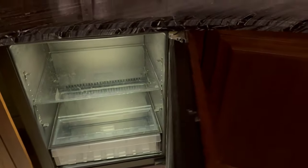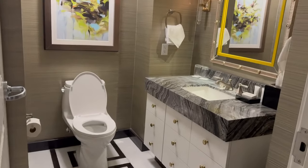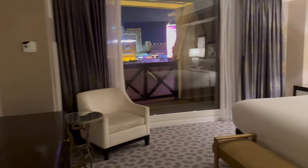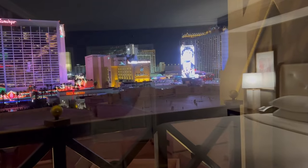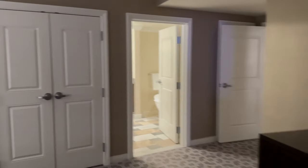How do you open this? Ooh, that needs to be cleaned. All right, so this suite has 1.5 baths, and this is the half bath here near the foyer. Looks well renovated. And entering into the one king. And that's the faux balcony. There is no entrance or exit to the balcony. Got the second 50-inch TV.